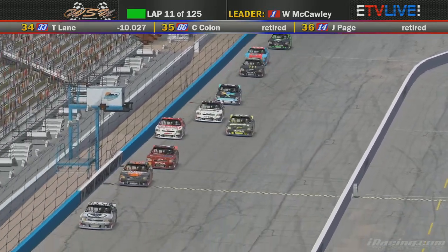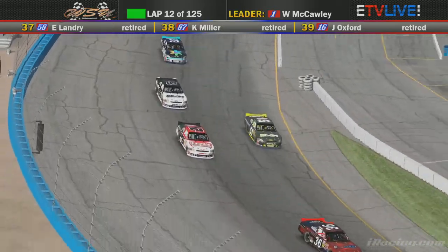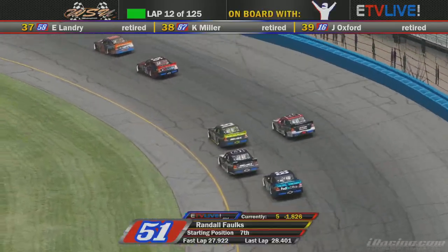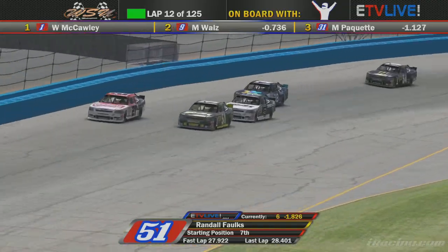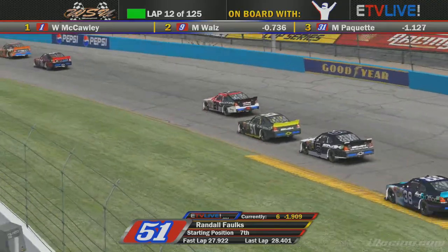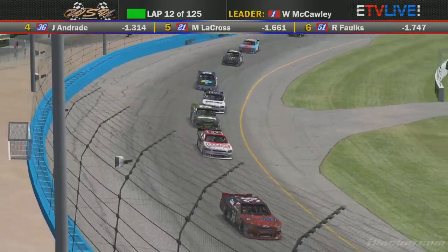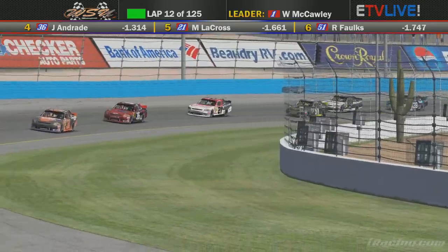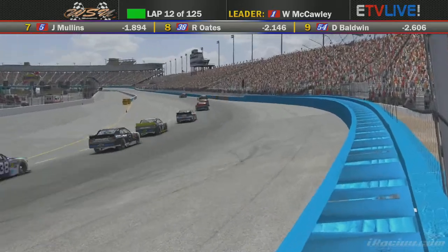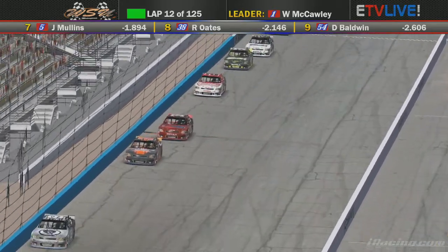Randall Falks looking to the inside down the front straightaway. And here comes that 51 to the inside of Randall Falks. He's got the 5 of Mullins behind him. Ryan Oates also looking to pick up a pass as the 51 gets a little bit of a push at corner number 2. 21 going to get the run off the corner. And the quick car, number 21, goes to the position for the time being as they run single file throughout your top 5. After all this has happened, William McCauley is out to 7/10 of a second on second place.